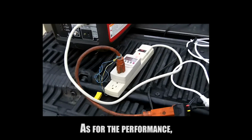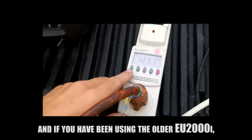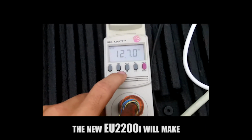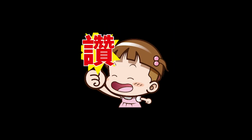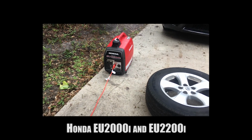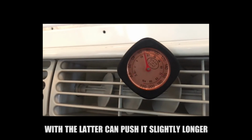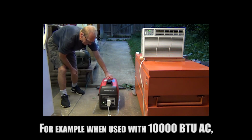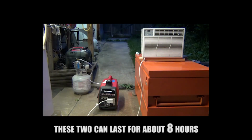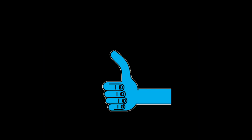As for the performance, these generators are equally reliable, and if you have been using the older EU2000i, the new EU2200i will make you feel right at home. Honda EU2000i and EU2200i will only last around 3 hours, with the latter able to push it slightly longer. For example, when used with a 10,000 BTU AC, these two can last for about 8 hours as the fuel tank can only store 0.95 gallon.